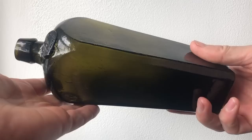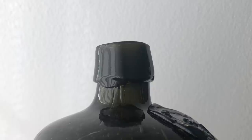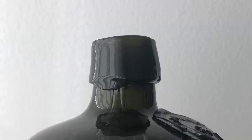This beautiful square bottle is my first ever case gin which features a glass seal. The bottle was mould blown into a wooden mould, which is why there are wood grain impressions on the surface of the glass. The lip was formed after the bottle was moulded, usually by the bottle maker's apprentice. The excess glass running down the neck resembles candle wax, hence drippy lippy.